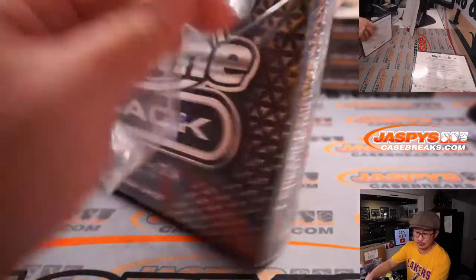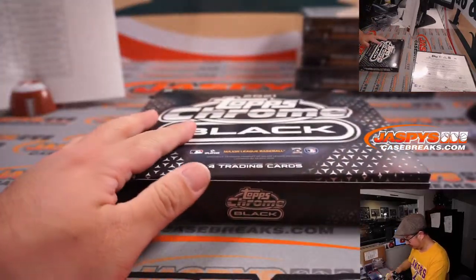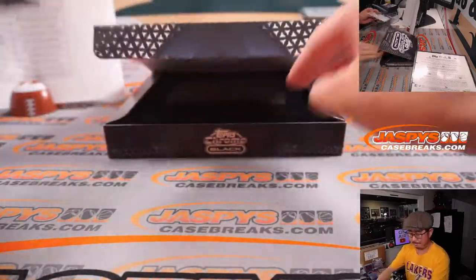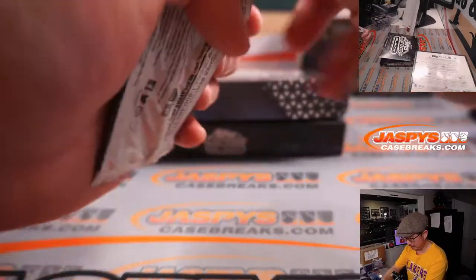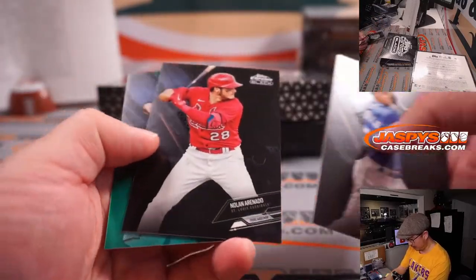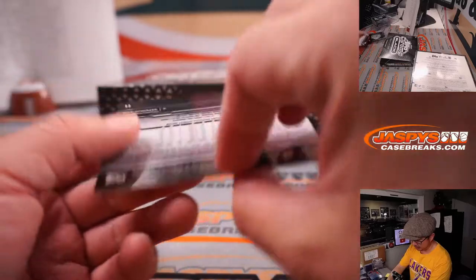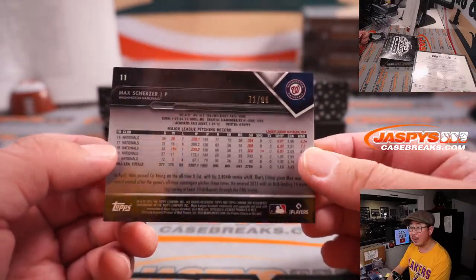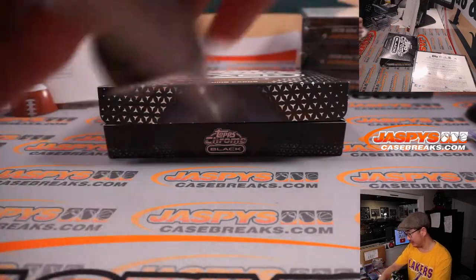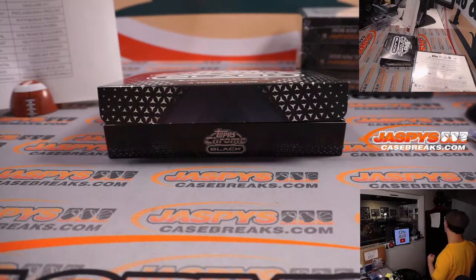Four more to go. Cool Whit Merrifield, Nolan Arenado, Max Scherzer, Mad Max, 71 out of 99 Nationals edition. What a crazy contract for him.